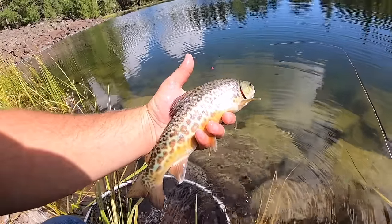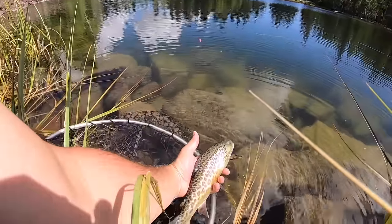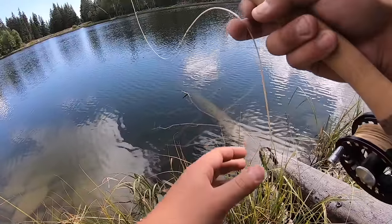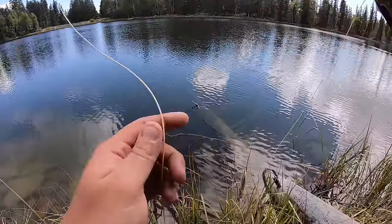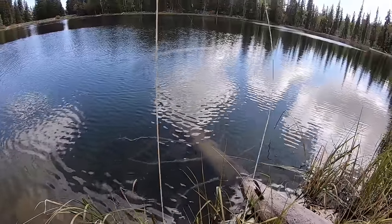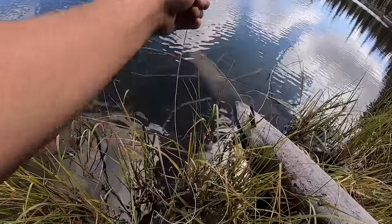I'm happy just catching these guys. Like, I can't complain. They're absolutely beautiful. They're so much fun. Later. All right, so we just got three fish right here back to back. So there's definitely a school down there looking to feed. Oh, missed another one. Missed another one. That was a horrible hook set.